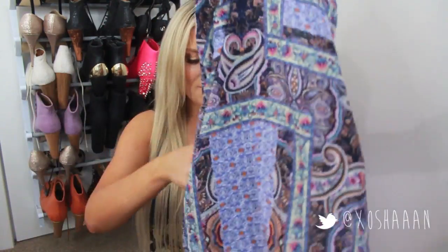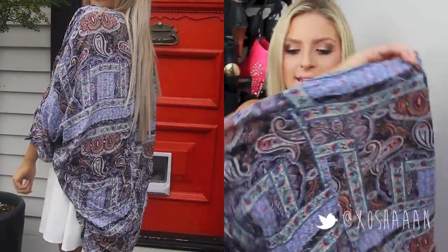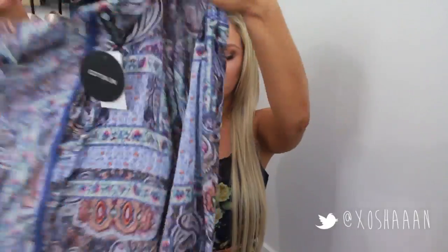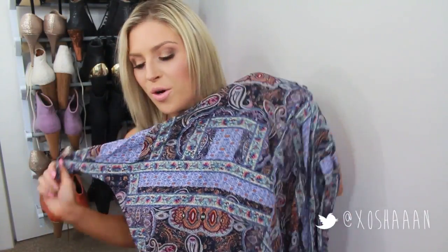Cotton On. I was walking past and I saw this kimono. I'm such a freak. Anyway, this is a paisley print one, and I can tell you the pricing of the stuff that I actually got from a store. This was $30, so not bad. It's got baggy sleeves, and I just love the pattern. I think it's so pretty, and I wear a lot of white.